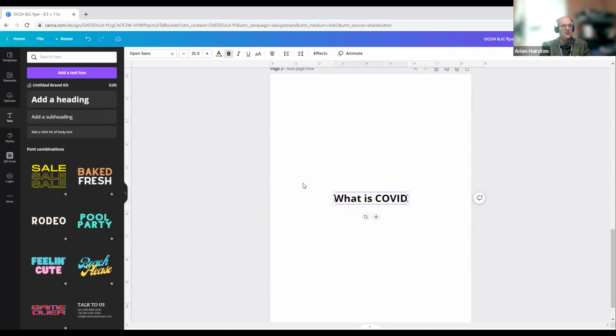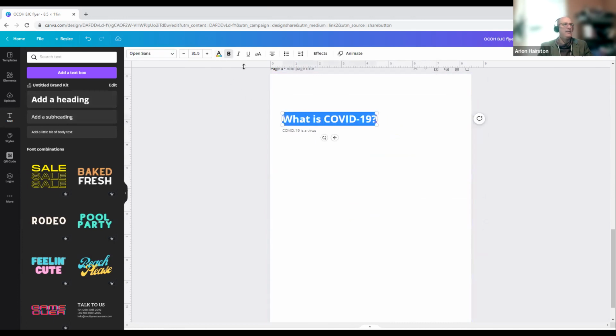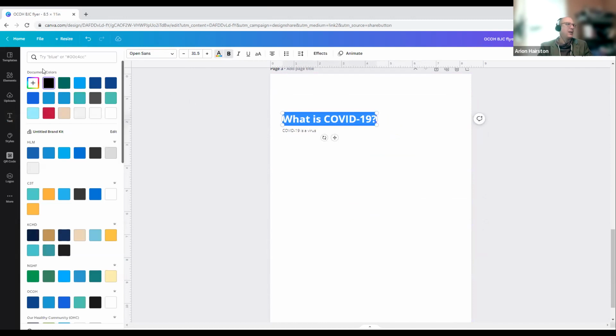So what is COVID-19? And then you can add some body text. COVID, and I'm just obviously making this up here as we go along. And you can just very easily scooch these little guys around on the page, and pretty easily and quickly make something that looks nice. It gives you a quick way to highlight text and apply a color. Any color that's been used in this document, it puts up into this little palette here. So it makes it really easy to, like I was saying before, use an established color palette. So here's the blue that was used in this.